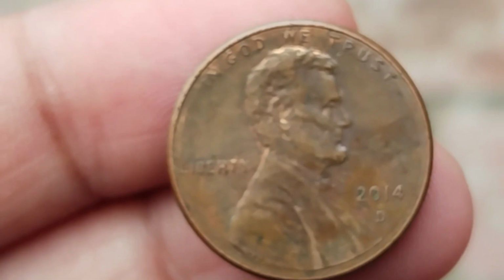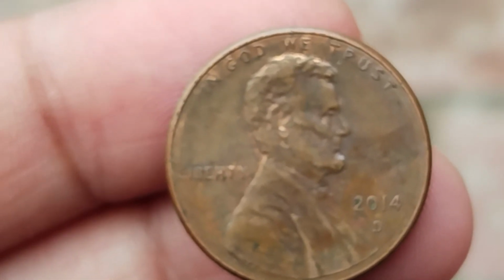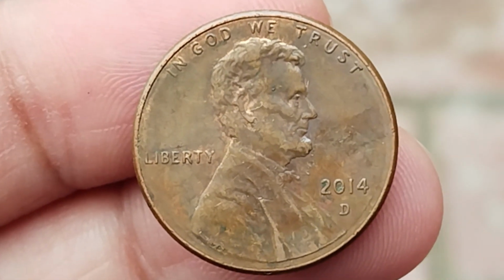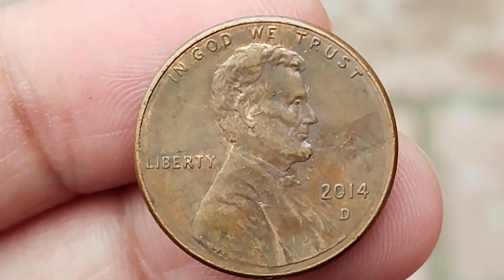Next up, the USA 1-cent Lincoln penny from 2014. What makes this coin so special? Could it really fetch millions of dollars in today's auction market? Stick around and let's unravel this mystery together.